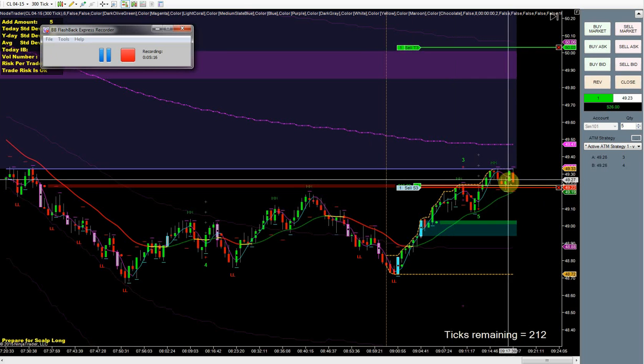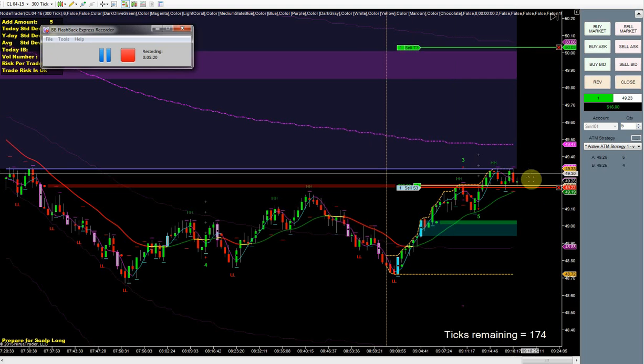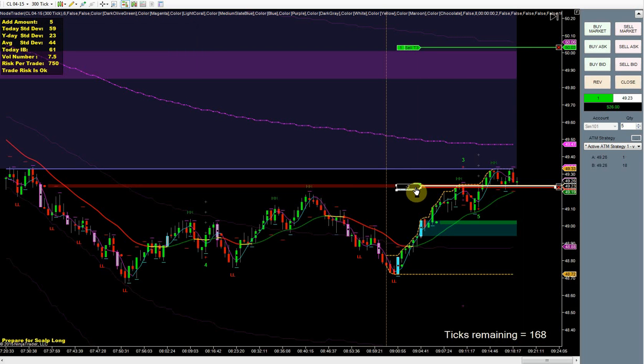Wasn't able to make a new high here, so that's a little bit concerning to me, so I'm just going to let it take me out at break even. It might continue to push up, might not, but we'll see. Stop filled. There it is, stop filled.